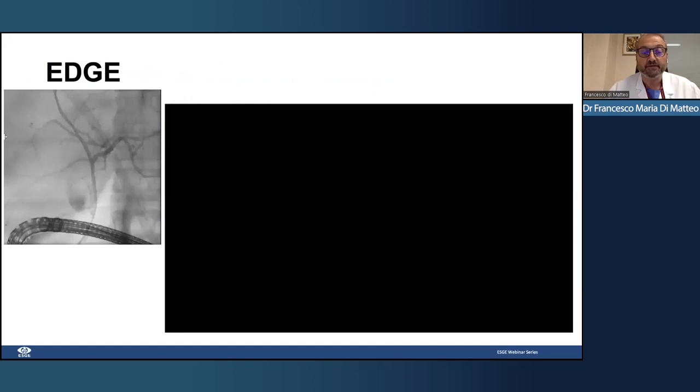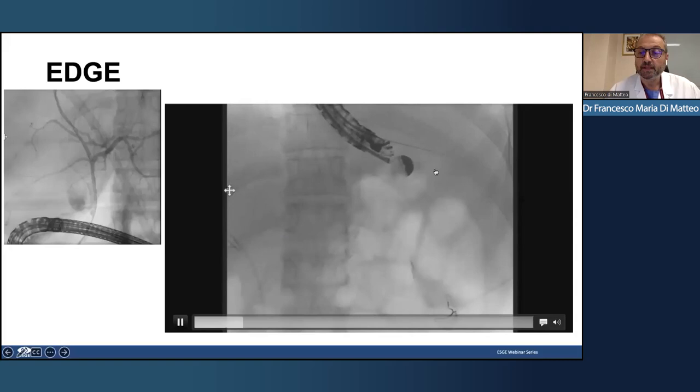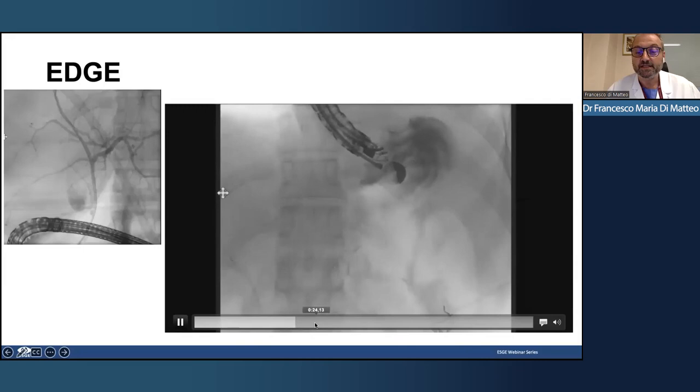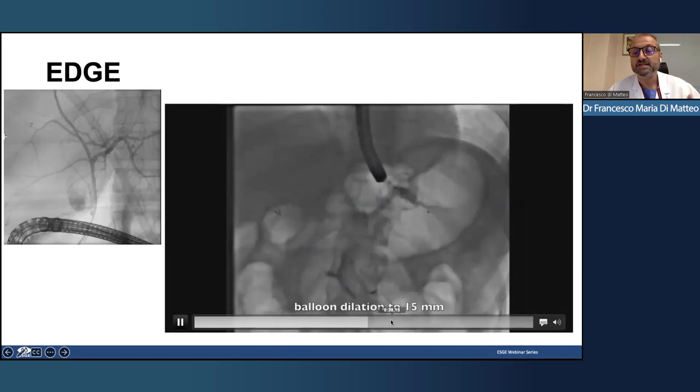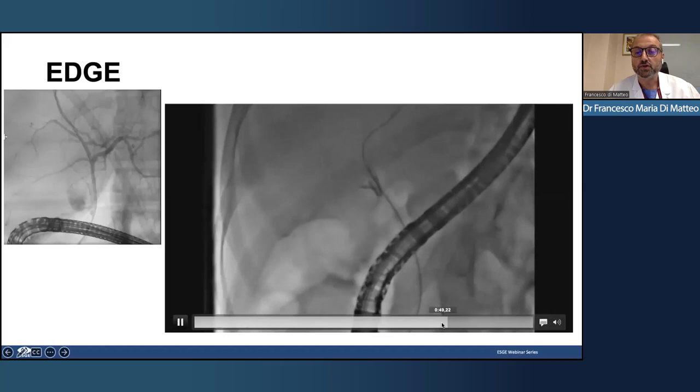This is an example. This is not a cystic duct, but an aberrant duct in a young female who had gastric bypass for obesity. So we puncture the excluded stomach with a 22 gauge needle or 19 gauge needle, it doesn't matter, to easily visualize the excluded stomach and to put a LAMS. And then, on the same day or the day after, depending on the clinical situation, we try to pass, at the beginning with a gastroscope and then with a duodenoscope, to perform an ERCP.